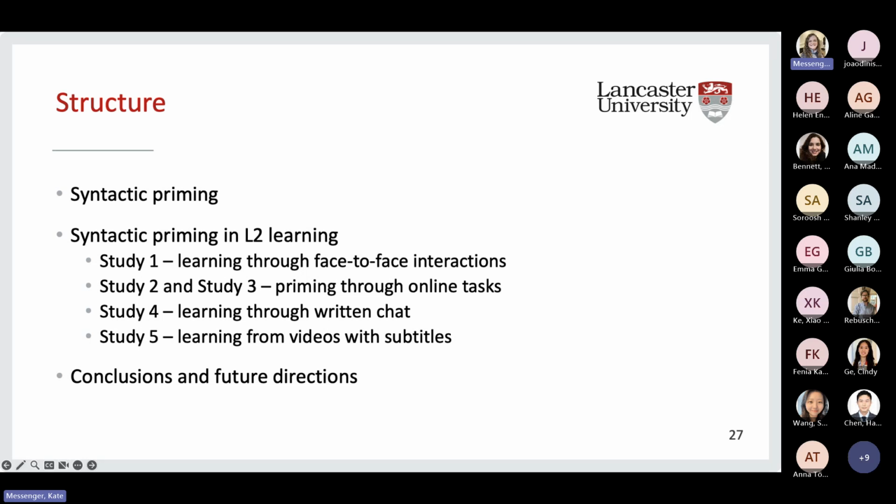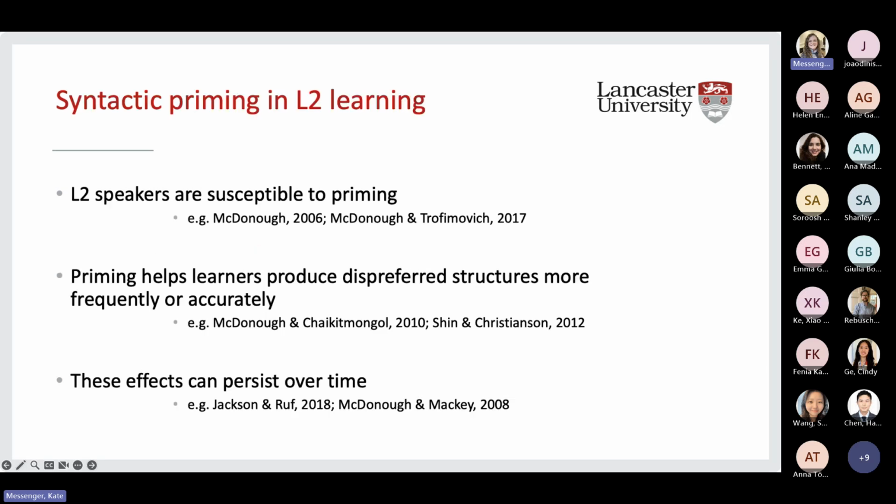Just to very briefly also look at how that applies in the L2 literature. So just as with studies with L1 speaking adults or monolingual speaking adults, there's been quite a lot of research with L2 speakers. Most of it is a lot more recent. But this shows that just like speakers speaking their L1, speakers using their L2 are susceptible to priming. So this kind of immediate repetition of structures. And this can manifest either as helping them to produce a structure they would not normally use, so something that's quite dispreferred, less frequent, more complex, or using that structure more accurately, so producing a more accurate form of an L2 structure. And just like with L1 speakers, these effects can persist as well. So it's not the case that it's just a transient effect for L2 speakers, but it can be lasting as well.